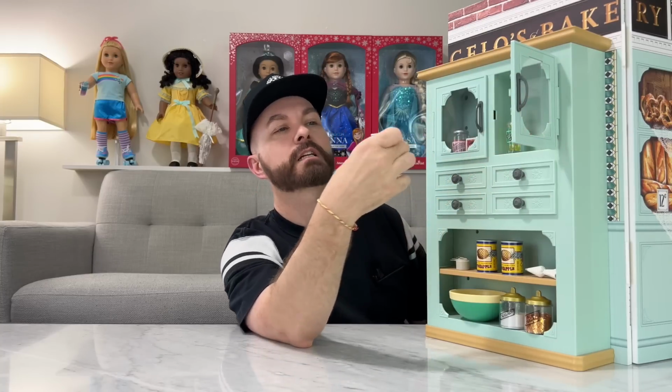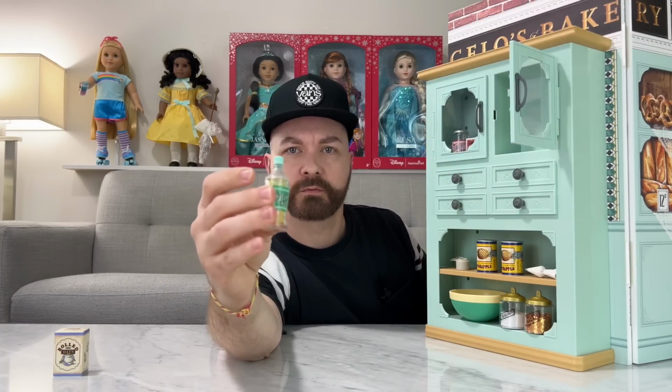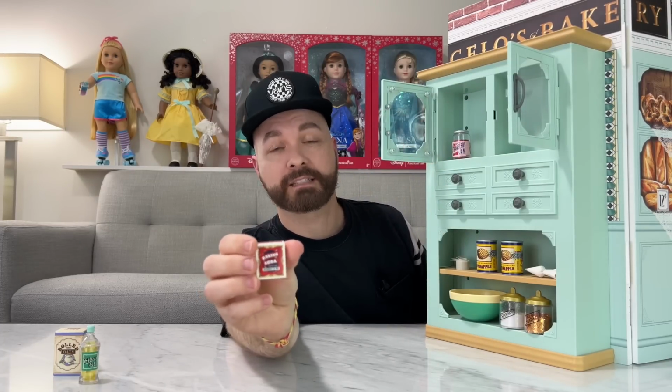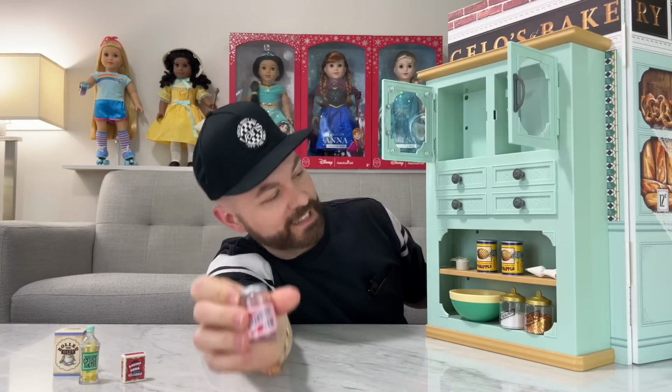Inside, what have we got? An empty box of rolled oats. There's literally nothing in there, not even a little bag of fake oats. And a fake bottle of olive oil, which I think is not paint inside, but there's some kind of film that they put around it to make it look like it's got oil. And in here, there is just a box that says baking soda because there's nothing in there. And we've got some strawberry jam.